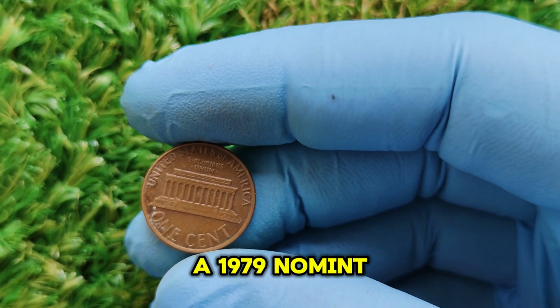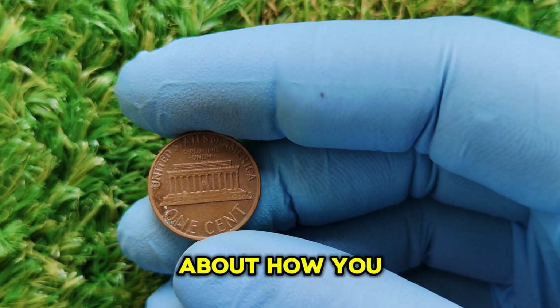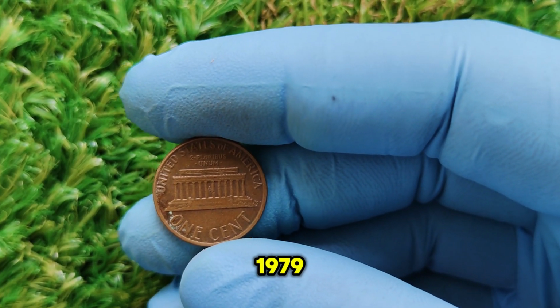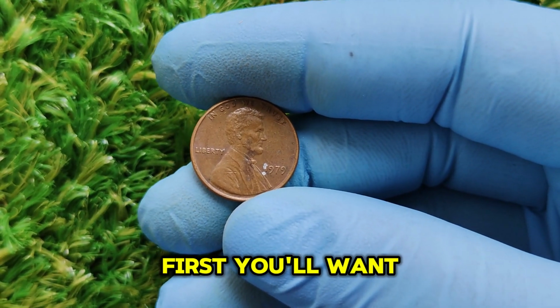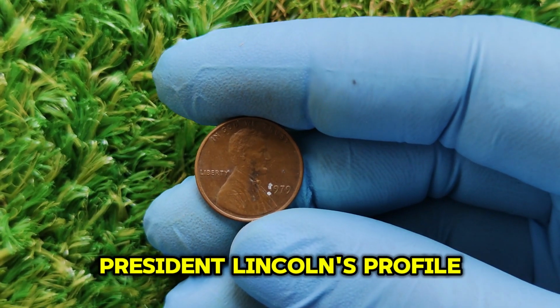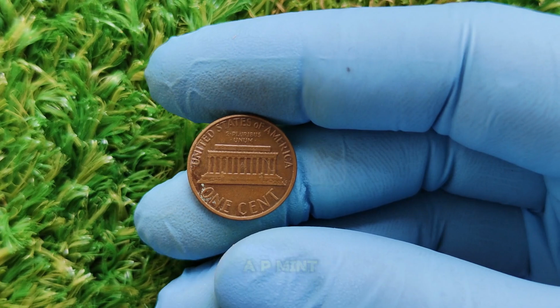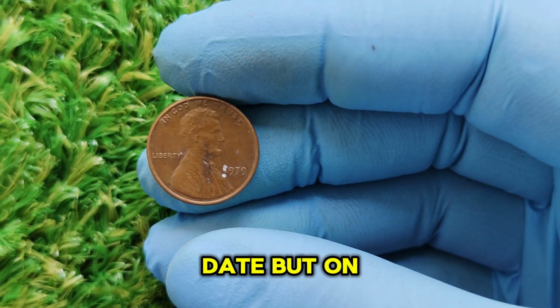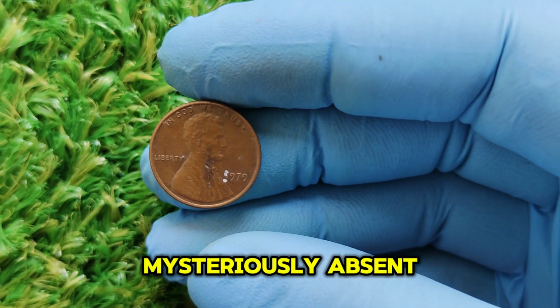How to spot a 1979 no mint mark penny? Alright, let's talk about how you can identify a 1979 no mint mark penny if you're lucky enough to have one or find one. First, you'll want to look at the obverse, or the front of the coin, where you'll see President Lincoln's profile. Normally, coins minted in Philadelphia would have a P mint mark right beneath the date. But on the 1979 coin, that mark is mysteriously absent.